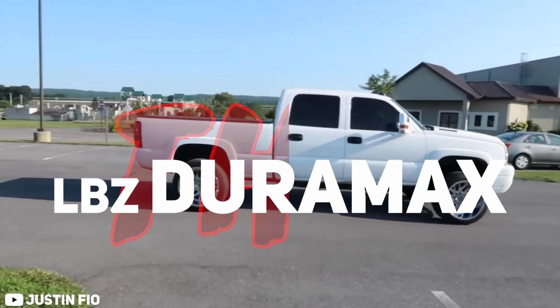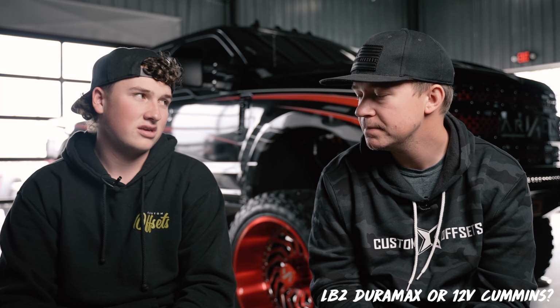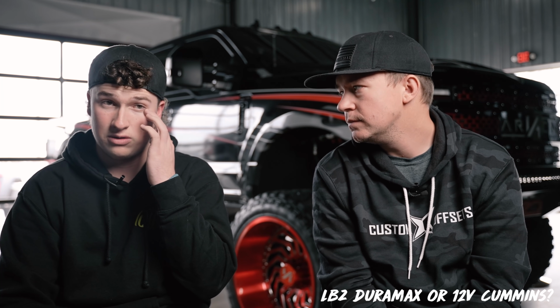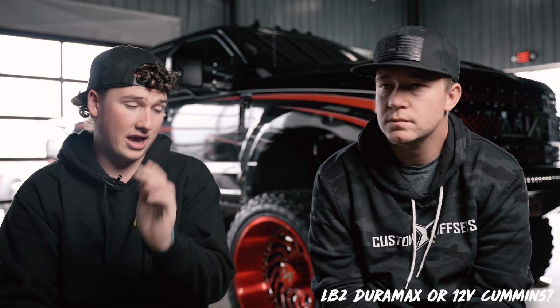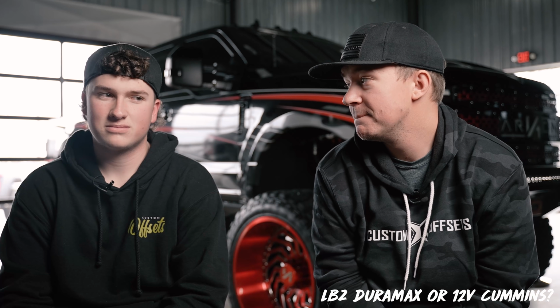All right, next. LBZ Duramax or 12 valve Cummins? I gotta take a deep breath for that one. That one's a hard one. Frick, I don't like GM products, but the LBZ, yeah. Obviously you had the LB7, then the LLY, but the LBZ is probably the best rendition of that motor. 12 valve Cummins. LBZ Duramax.